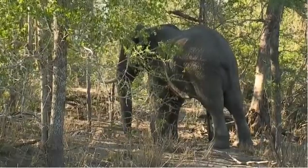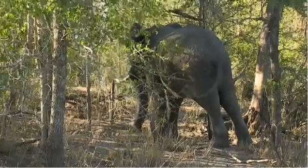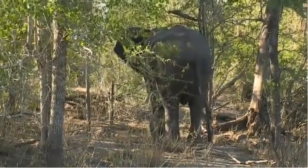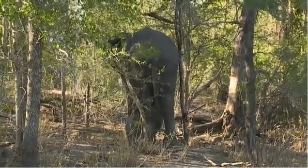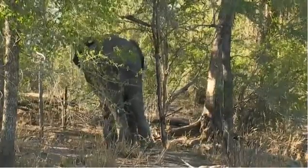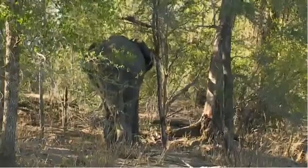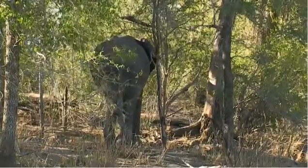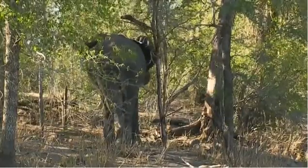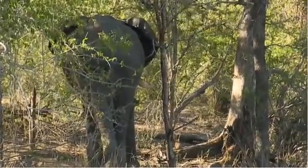He is still slowly making his way towards the Juma waterhole, but he is taking his sweet time, enjoying the succulents, or what succulents are left here in this riverbed. Try a little bit, get a little bit closer. You can see what he's feeding on.